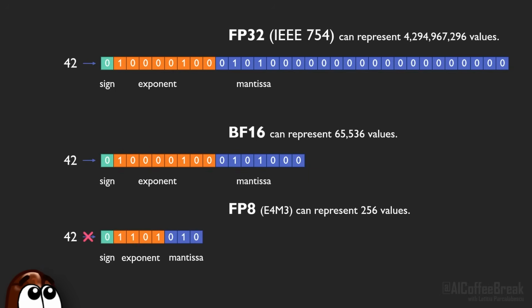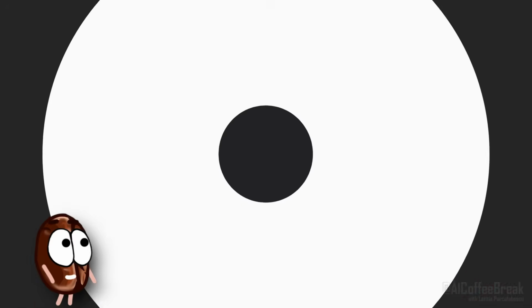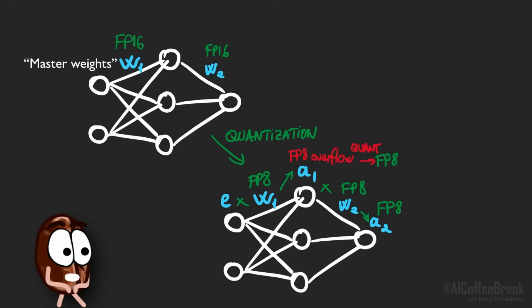Then came FP8, 8-bit formats with limited range and precision, but even faster performance. This format is so slim that you can only represent 256 values. For example, you cannot even represent 42 exactly, but it's 40, which is the closest number to 42 in this representation. If you design your model and training pipeline carefully, you can train models in FP8 and get similar accuracy to FP16 at a fraction of the cost. Achieving such low precision typically involves quantization during training. Model weights and activations are taken from their FP16 representation and are converted to the limited range of 8-bit values.